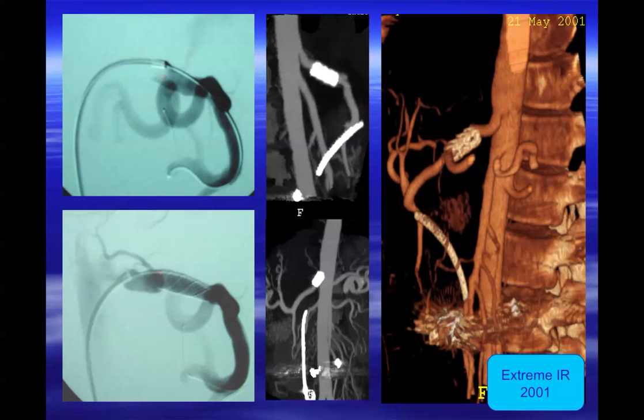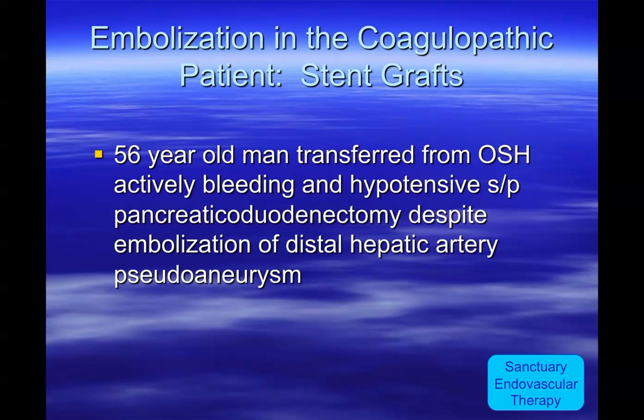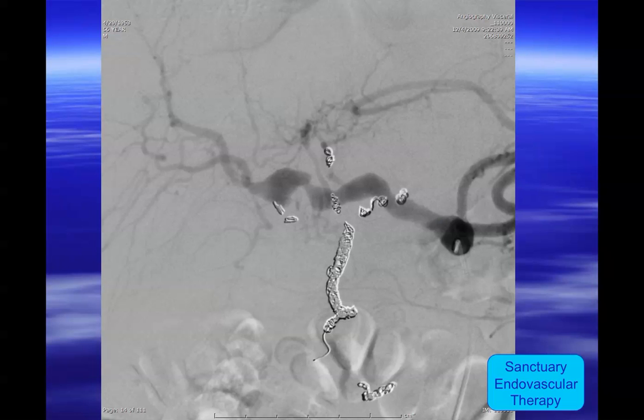This is back in 2001, and that's a Wallgraft, but with long-standing patency of the celiac artery, which is something I was not even sure that we were going to obtain, but we were just trying to save the guy's life. More recently, this is a person who came in.